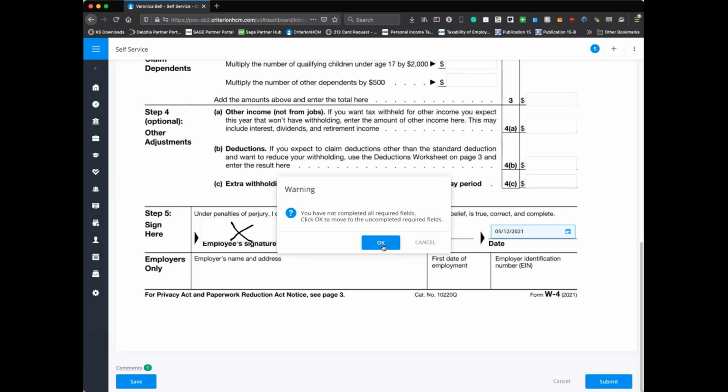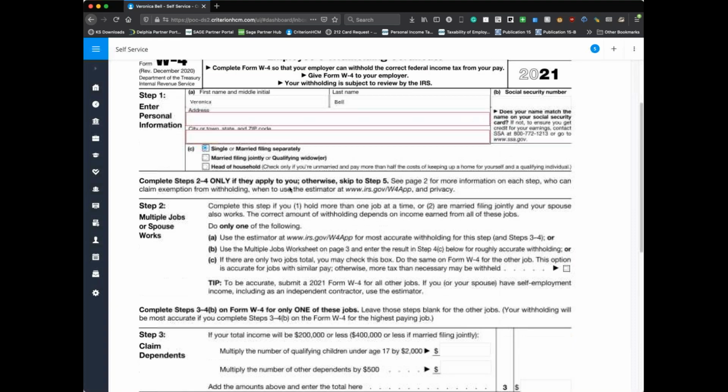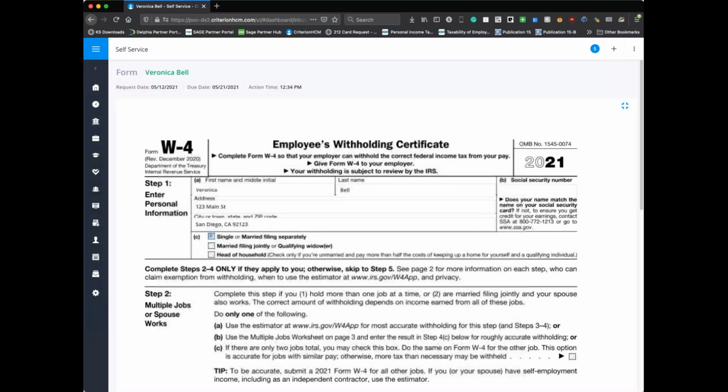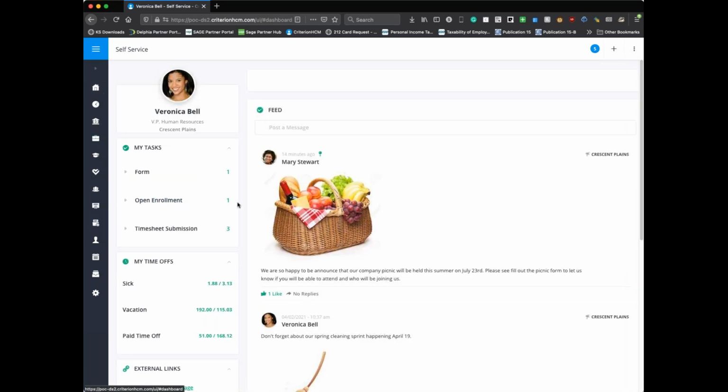And you'll see how I can save this. I haven't completed everything, so it's going to let me know I need to complete certain things. So if you have a form where there are required fields like this address, Main Street, San Diego, CA, like this. All right, and now I can submit this off for approval, and it's going to go to whoever is in charge of approving those types of forms. Could be a manager, could be a payroll or HR person, something like that. Other stuff, as I mentioned, open enrollment.